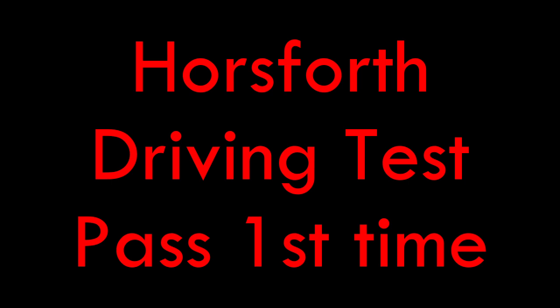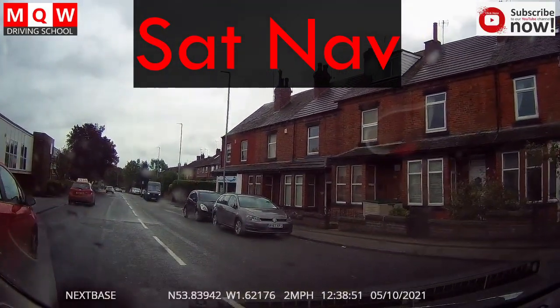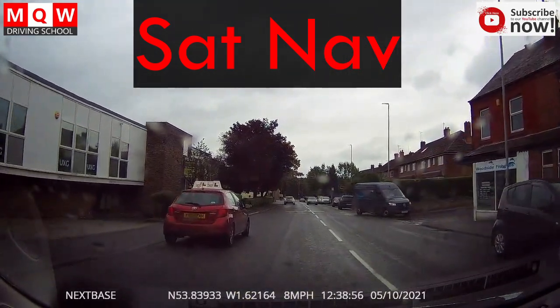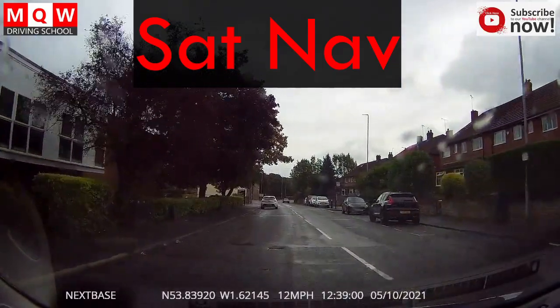This is a first time pass, a very nice route, all in dual carriageway. The majority of the time is spent on dual carriageway with the sat nav driving, starting outside the test center, and it was heavy rain.